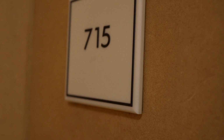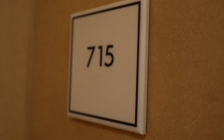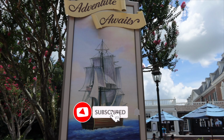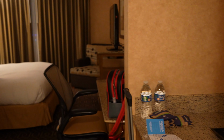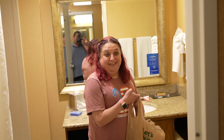Okay, so we are staying at the DoubleTree Convention Center off of Harbor Drive. Disneyworld, Disneyland is not too far away, but we're in room 715. Keep in mind, we got here and kind of unpacked a little bit before we got you out because you're in a nice little bag.